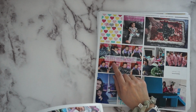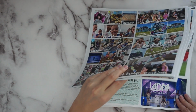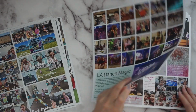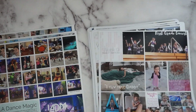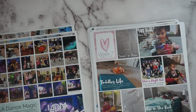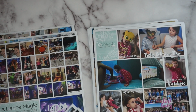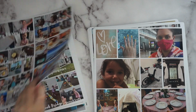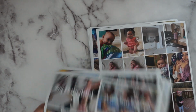And this Peekaboo, she used to say Peekaboo. Super cute. This is all toddler. And there's some dance competition ones on here as well. I documented our whole trip. These are all toddler age ones in this pile.